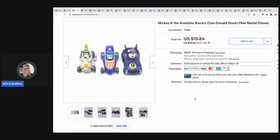The next item I sold are these Mickey and the Roadster Racers. I believe these came out of a mystery box. And I sold these for $15.84 and the buyer paid shipping.